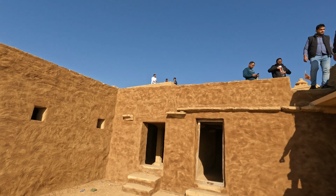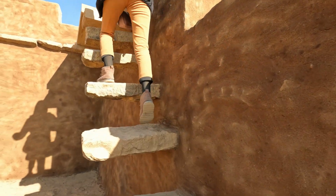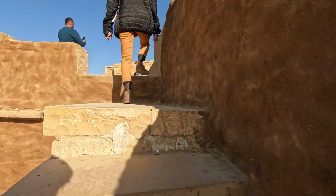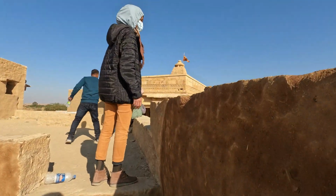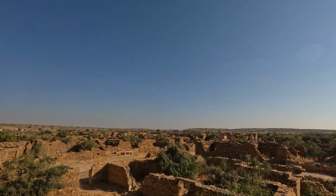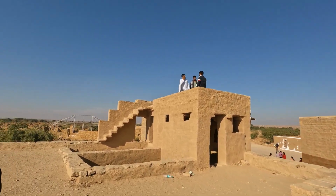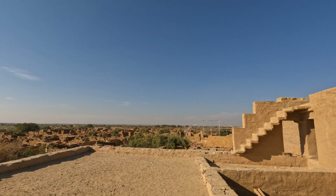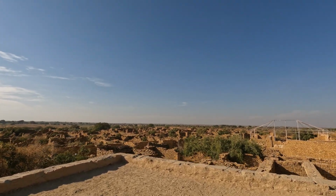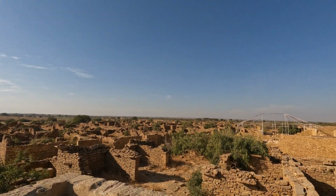You can go up these floating stairs. Oh wow. Very goldenistic. Have the Hindu temple there, and wow, lots of remains. It's a big area. Used to be a city and a settlement.